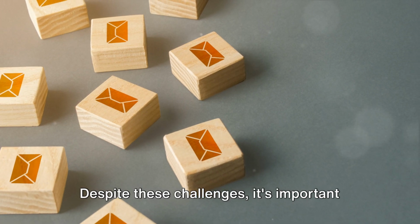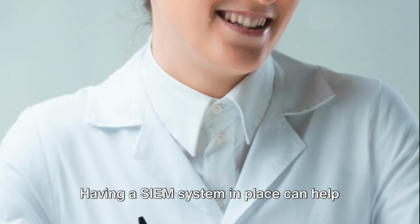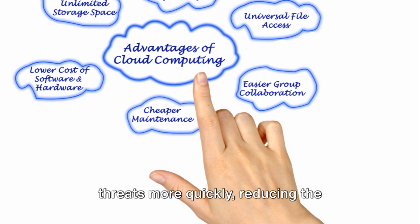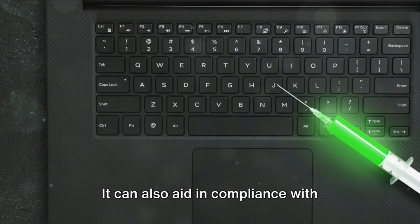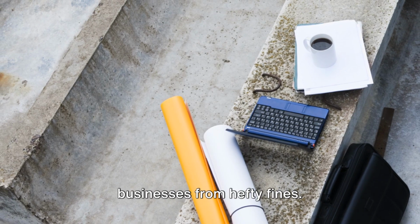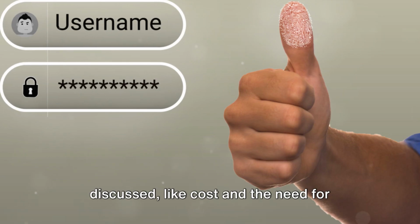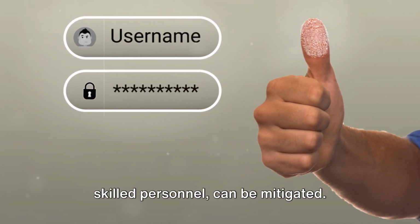Despite these challenges, it's important to remember that the benefits of SIEM far outweigh the difficulties. Having a SIEM system in place can help organizations identify and respond to threats more quickly, reducing the potential damage caused by a breach. It can also aid in compliance with various regulations, which can save businesses from hefty fines. And with the rise of cloud-based SIEM solutions, some of the challenges we've discussed, like cost and the need for skilled personnel, can be mitigated.